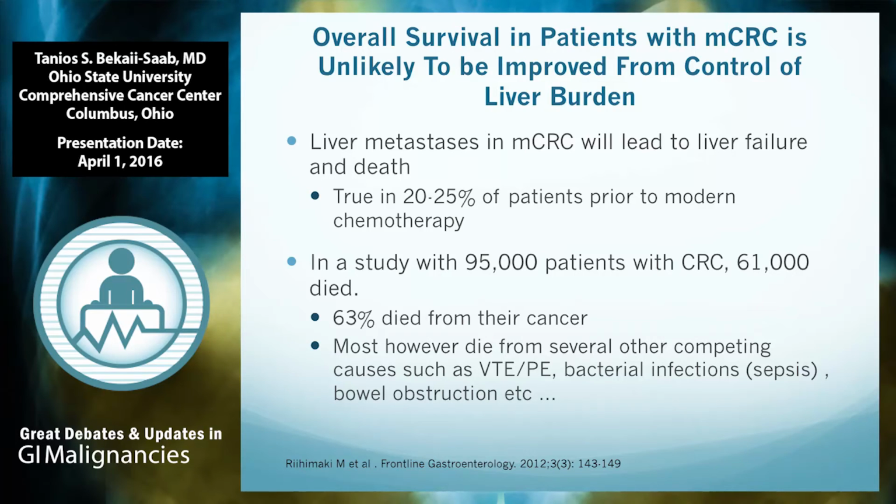In fact, there was an interesting study from Sweden that looked at 95,000 patients with colorectal cancer, albeit not the highest impact paper, but I thought this was pretty interesting. Of the 95,000 patients, 63% died from their cancer, and most actually died from other factors, which is what we see in our patients. Unfortunately, they die from competing causes such as pulmonary embolism, bacterial infection, bowel obstruction, etc. So non-liver directed causes. So salvaging the liver per se or delaying progression doesn't necessarily translate into an improved survival.